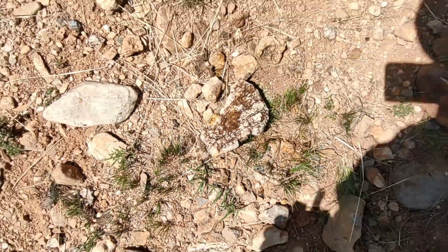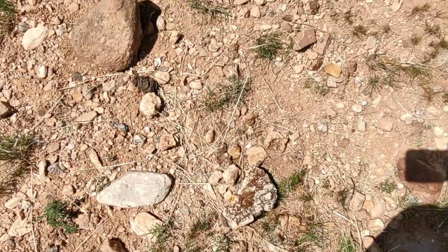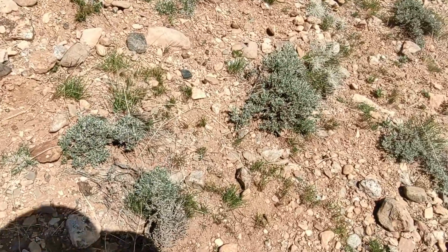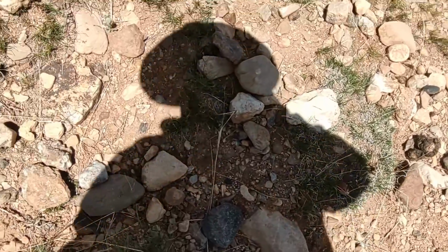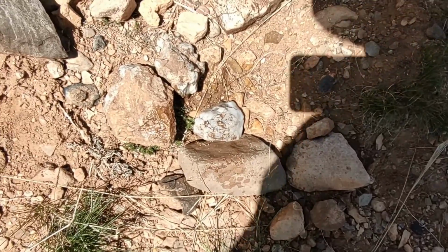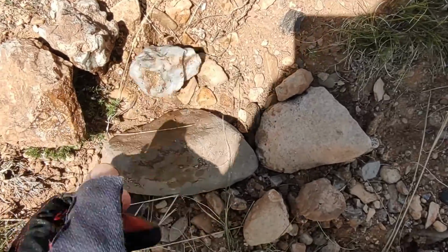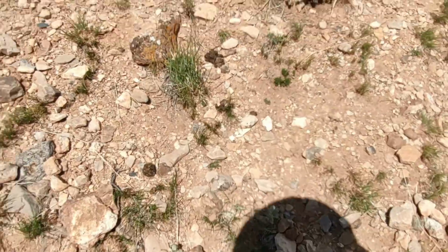I don't know. If it had some color to it, I'd take it. But since it's just plain white, I think I'm going to leave it. We're definitely not in an area with the high grade Lysite agate with the colors and fortification banding. Yeah, it just looks like a nodule of it there. Just mostly white. All right, keep looking for something better.